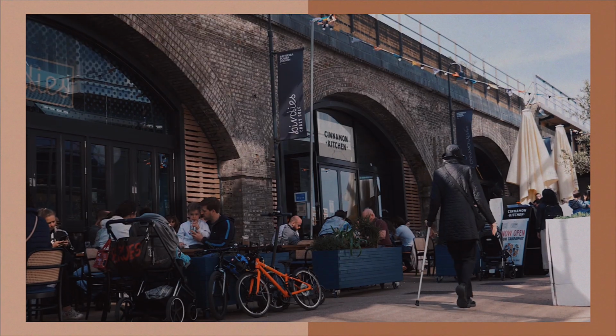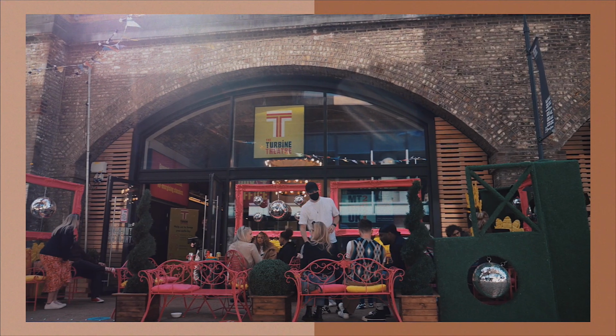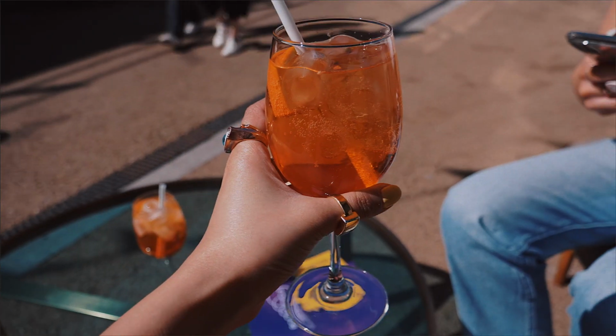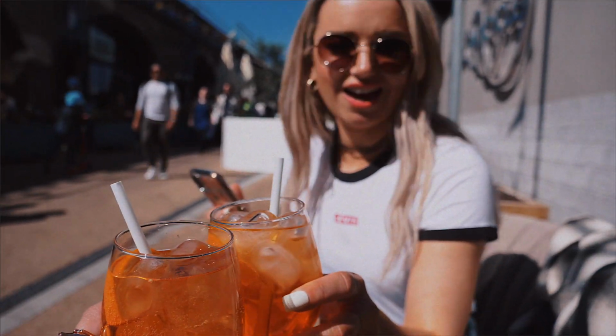So there's a bunch of restaurants and bars here. There's one called the Turbine Theatre, and it's definitely the cool drama kids opposite us, because they're dancing and acting, and I'm just like, wow, they're so cool. And we're just here chilling. Our Aperol Spritz. Cheers!